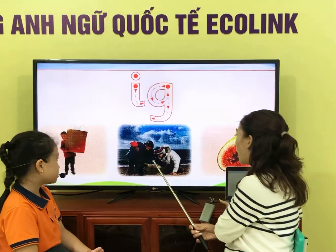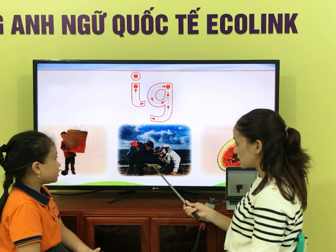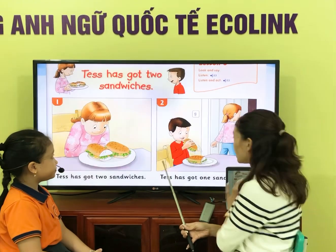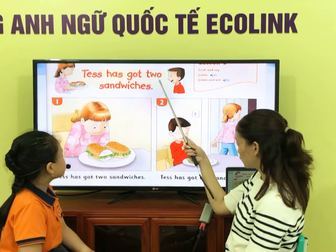Now let's talk about phonics. Sound. Eat. What's this? Big. What's this? Big. What's this? Eat. Let's have reading. Jess has got a sandwich.